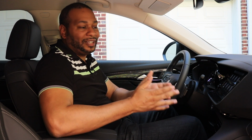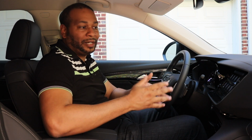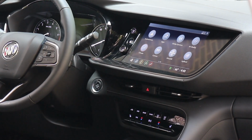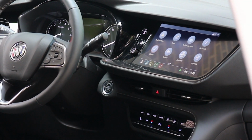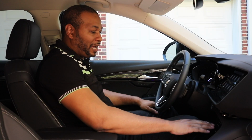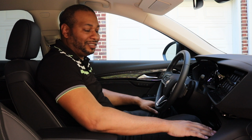Of course, it comes with Apple CarPlay and Android Auto as well, so all the tech features that you would want are there. Coming lower, you have two air conditioning vents that have been hidden really well in the design. I almost missed those. And in the center, you have a button for your hazards as well. And of course, you have the hard touch buttons for your air conditioning system as well.